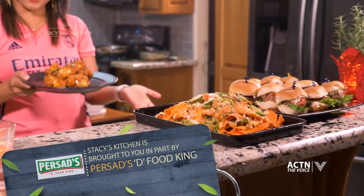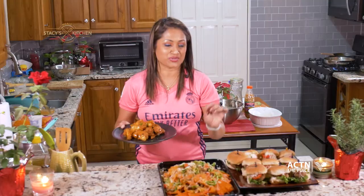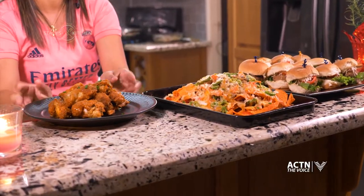Okay guys, so there we have it. Our spicy buffalo wings, our loaded nachos, and our mini sliders, or as we say, mini burgers.